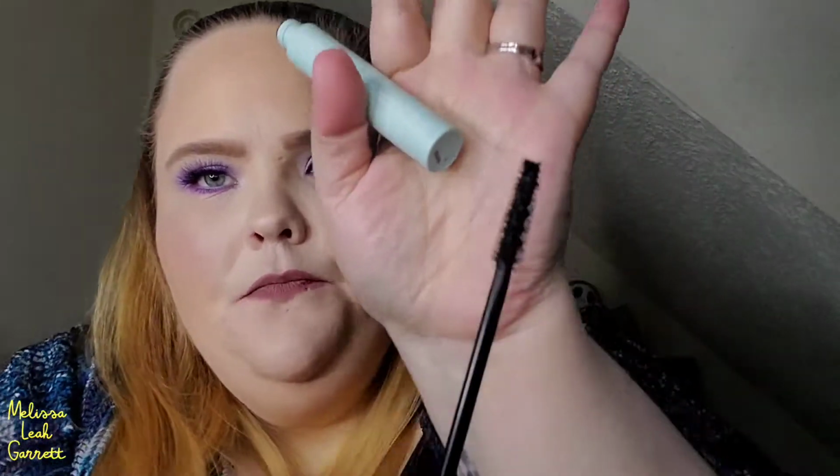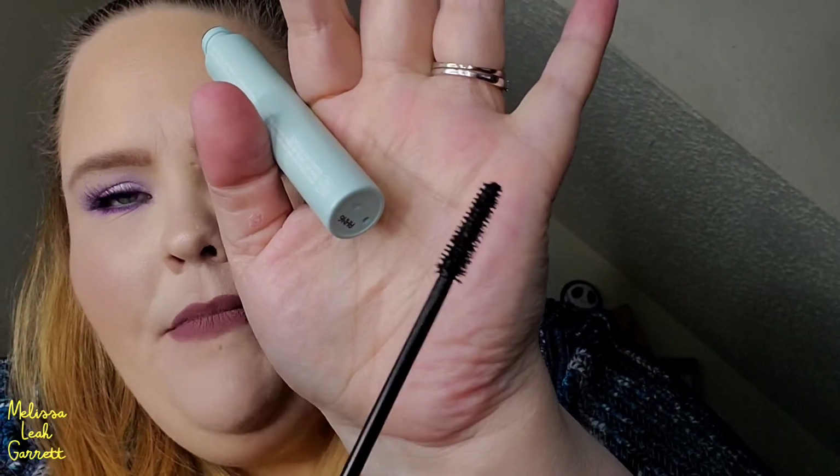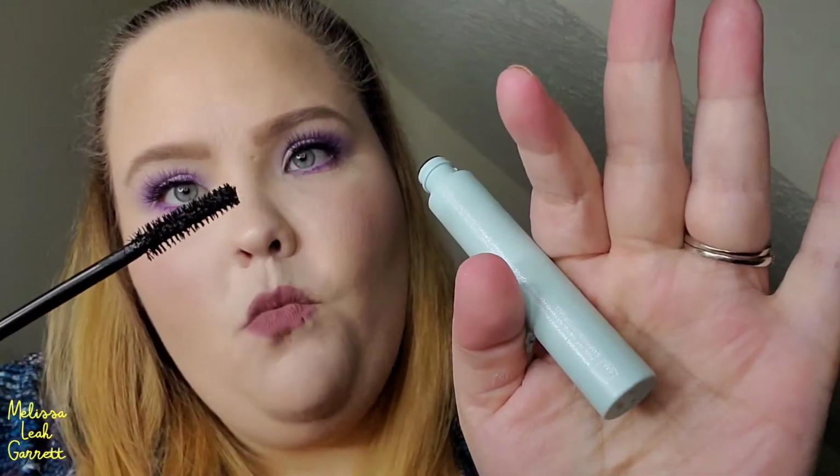Y'all know Man-Eater is my jam. That's just my jam. So I don't know if I'm going to keep this or not. Surfer Curl. It feels very light. Yeah, I think it smells weird. I think I'm going to pass this along because I'm not a really big fan of this wand.